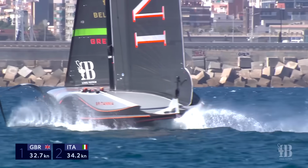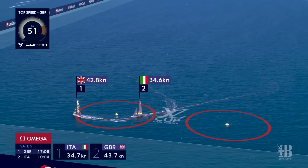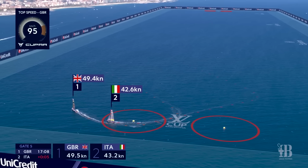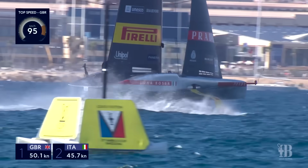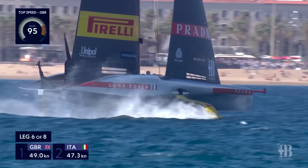Remember, the scoreboard at the moment, it's 2-all. They will be slightly down speed for this bear away, the British, so having to sail through the foil wash here. The Italians, so needing to be careful not to get caught in that vortex through the water there. That will upset the boat's trim. Hey, go and lock her in, boys.